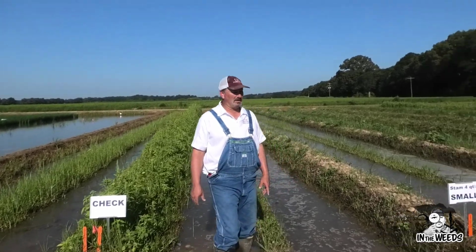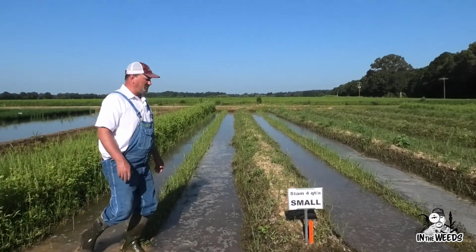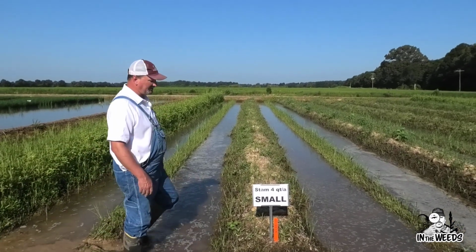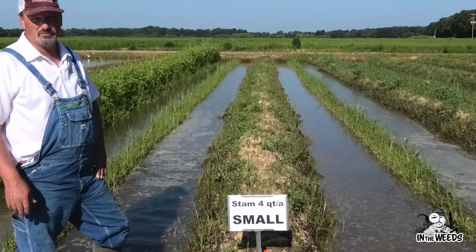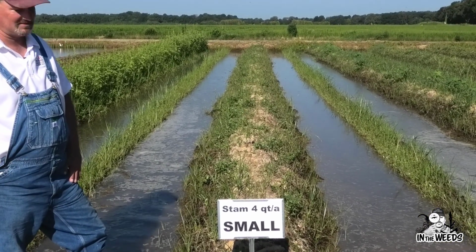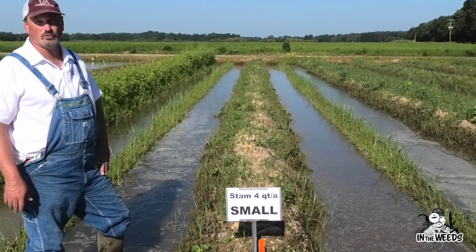As we move here to my left, we're going to see our first levee plot that was sprayed. We sprayed the entire levee here. This would have been on what I call small pigweed. The pigweed would have been about 2 to 3 inches in size, so really a timely application. This is propanil or stem.